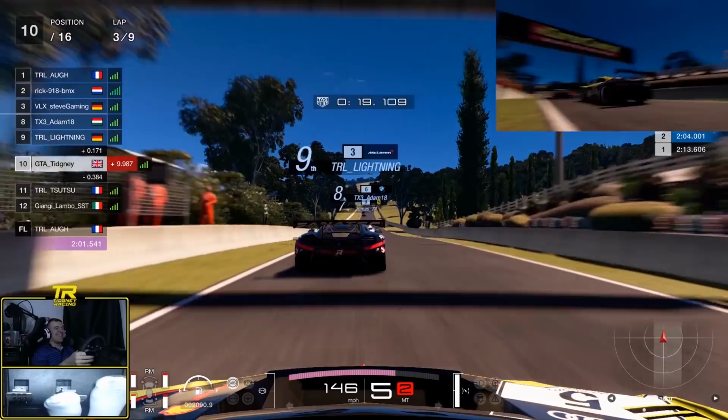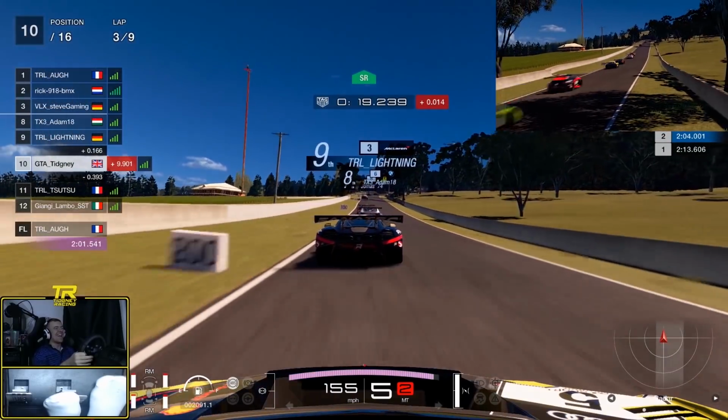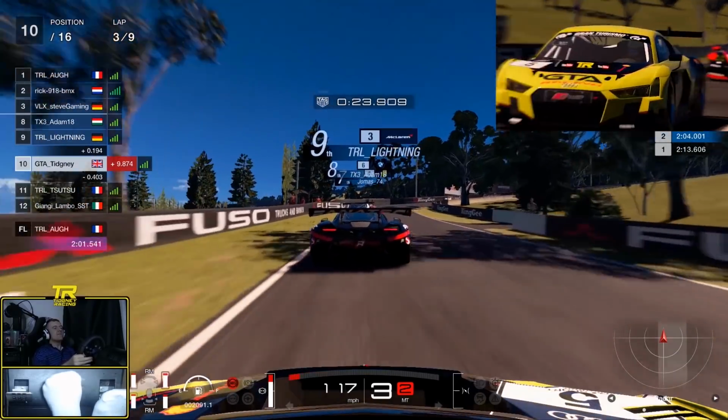So we're going to cross this gantry now, and we're heading towards this right-hander. You see Adam looking for a move on Jomas, doesn't quite get it done down here.